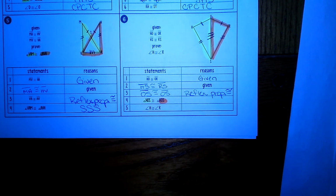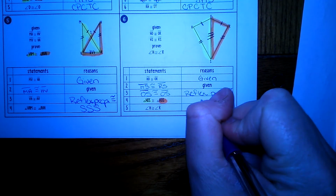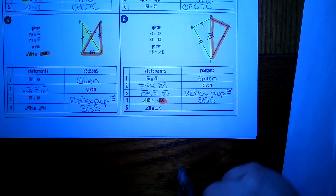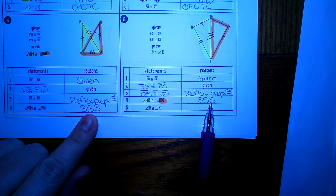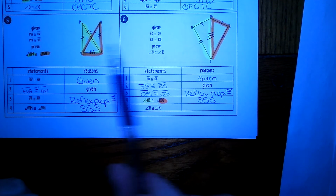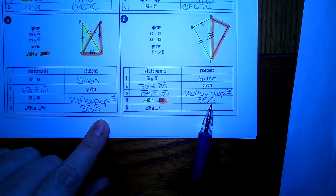Okay, so this should be enough information for us to determine how these two triangles are congruent. The yellow triangle has SSS, side, side, side, and the orange triangle also has SSS, or side, side, side. So these two triangles are congruent by SSS congruence. If you're looking back at example 5, these two proofs are almost identical. The pictures are very, very different, but the proofs are almost identical.